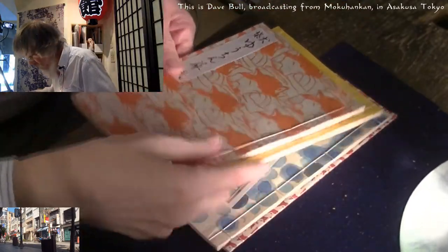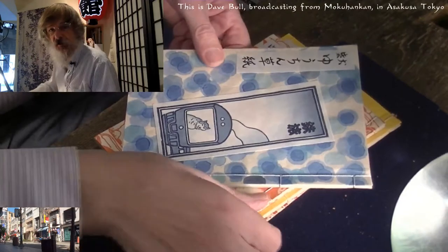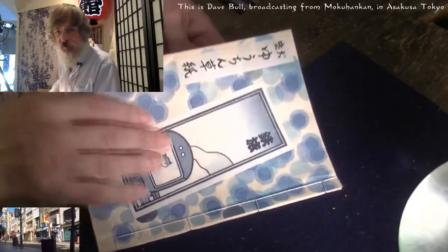I thought what we should do is let's get one of these. I like the one about the trains, and I'd like to go through it together. It's all in Japanese, but I'll translate as we go through. Is that okay? We've got time for this? We're okay. Let's do this.